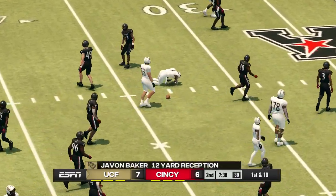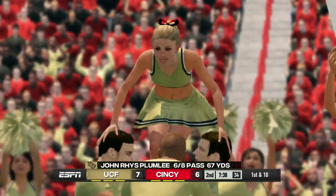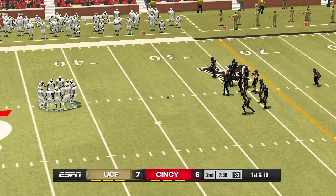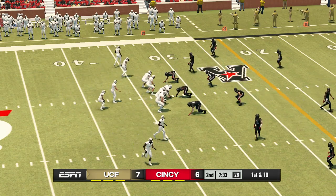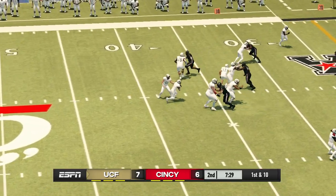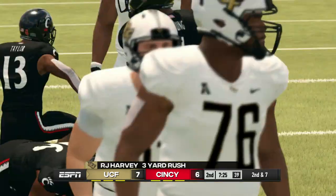This guy has that innate ability to get just enough distance from a defender to make a completion possible. You don't see it from every receiver, but this guy's got it. From the 33-yard line, it's first down. And he's tackled at the 30-yard line.